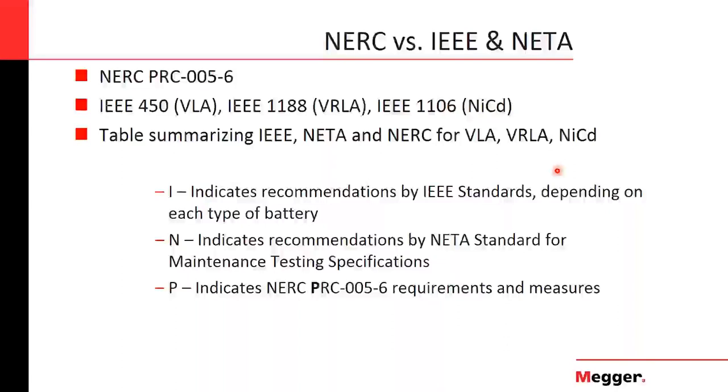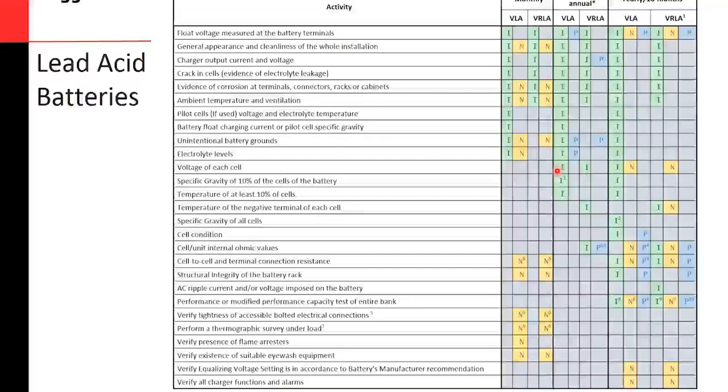So we here at Megger, in the technical support group, get a lot of questions. People want to know what they need to do on the battery, what's the minimum, what's more comprehensive, what is kind of the premium maintenance program that you can set up. So to facilitate understanding what things you need to do, like a quick reference, we prepared a table that will give you a very fast understanding of what is required in each document. We have a list of all of the activities listed in all of the documents, and in front of each activity we have how often it is required, for what type of battery, and which standard requires or asks for it.